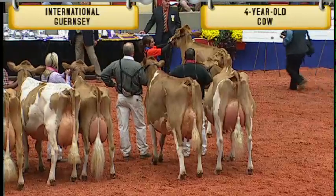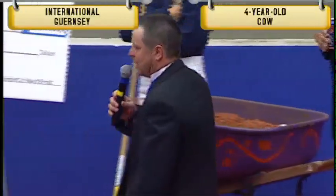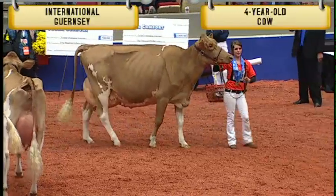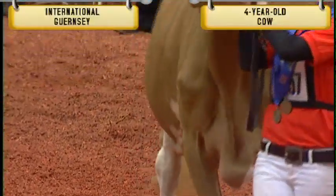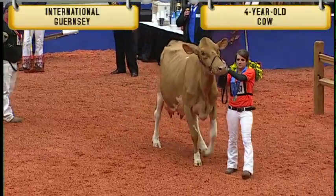Judge, tell us more about what you saw from this class. Well, we had a tremendous class of four-year-olds, but we got a tremendous cow winning the class. She's got the dairiness, the strength. She moves out with ease on her hind legs, and a cow with a tremendous mammary system. Just a lovely cow. She's got the width all the way up to the top of the rear udder, and she uses that advantage in her rump structure over this beautiful dairy cow in second.